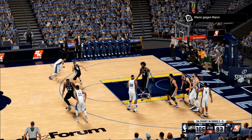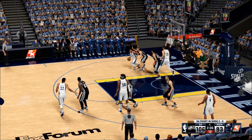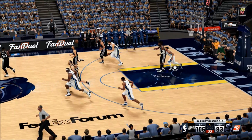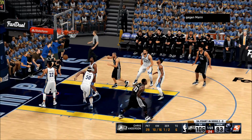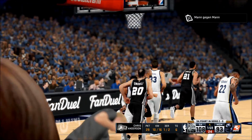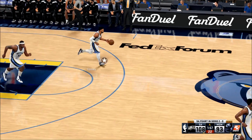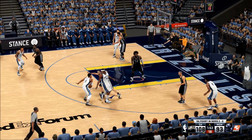Now here's Conley. Teardrop shot. The rebound by Anderson. Anderson's got 14, yep, 14 rebounds for him tonight. Wow. Conley with it. 1:56 left to play here in the fourth.